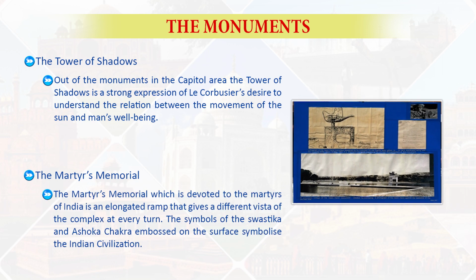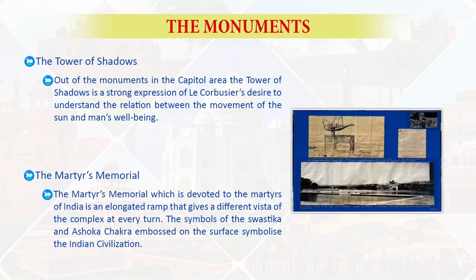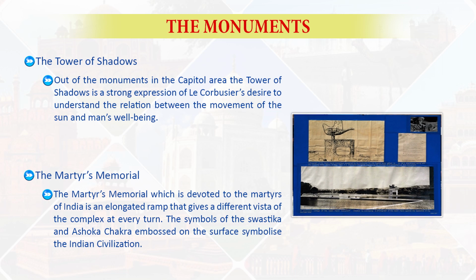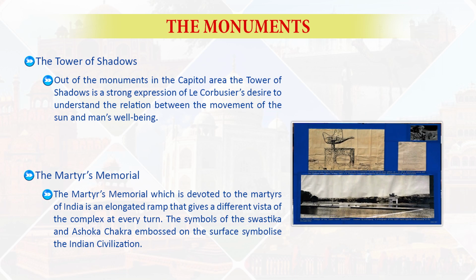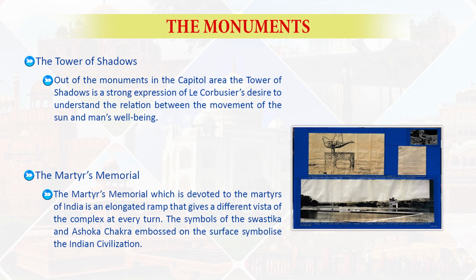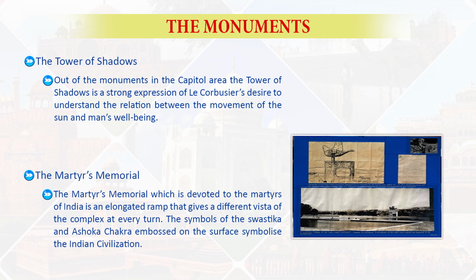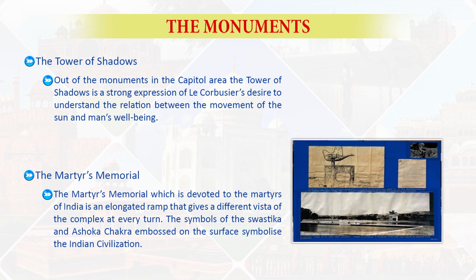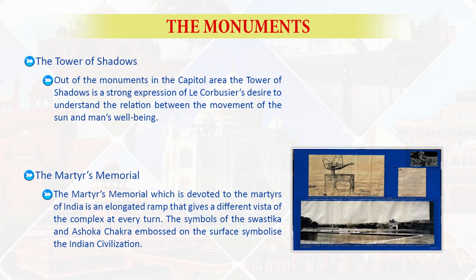The Martyrs Memorial, which is devoted to the martyrs of India, is an elongated ramp that gives a different vista of the complex at every turn. The symbols of the swastika and the Ashok Chakra embossed on the surface symbolize the Indian civilization. All this you can see at the second level of the museum in detail.